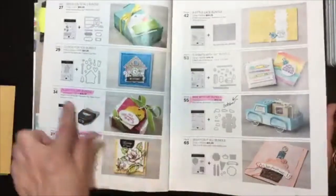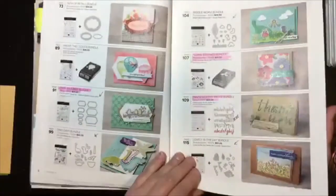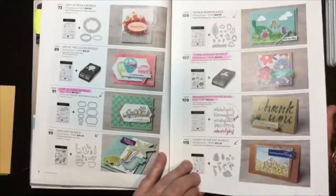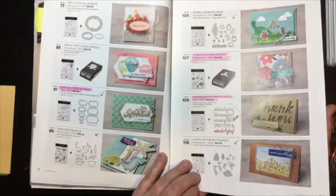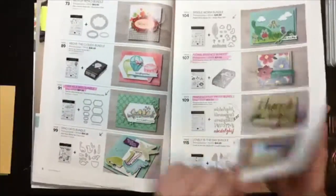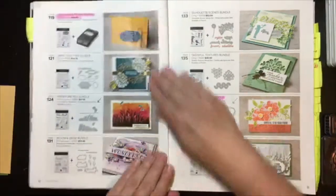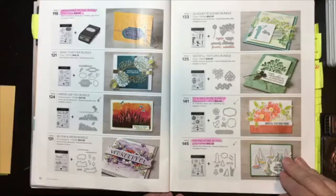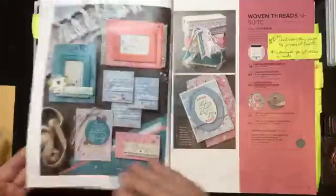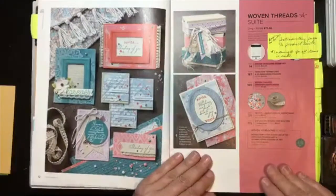If you're wondering what the pink is, that means I have it, okay? When I order something, or if it's something from last year's catalog that I have, I always highlight it. That prevents me from making a goof and doubling up on orders, okay? But lots of 7 pages worth of bundles, so that's exciting.